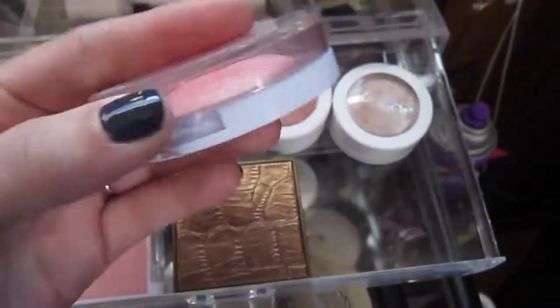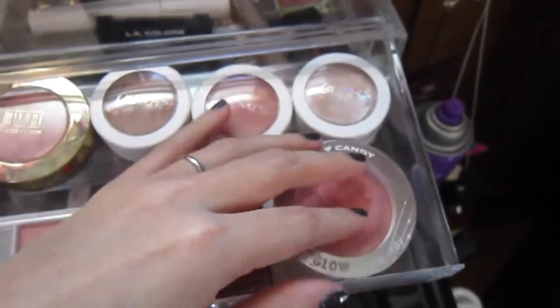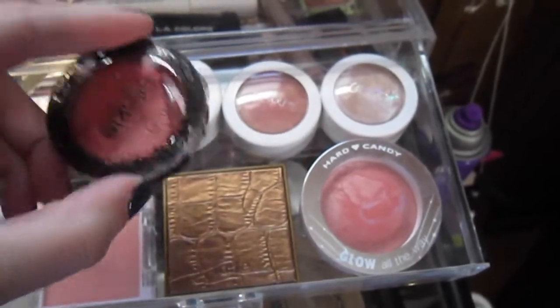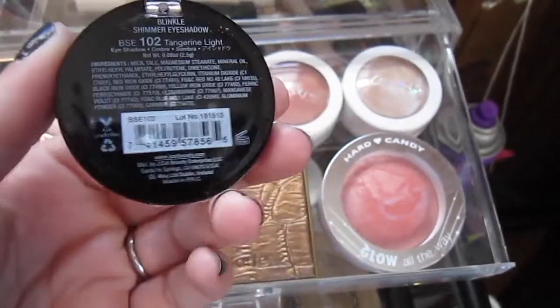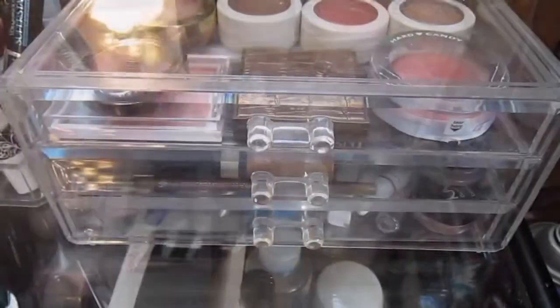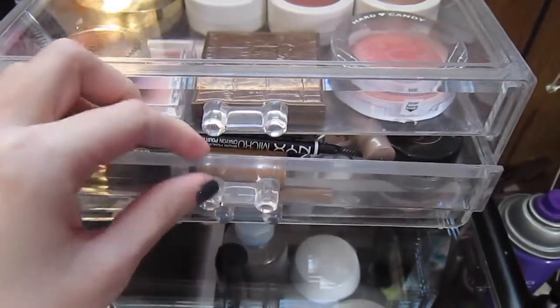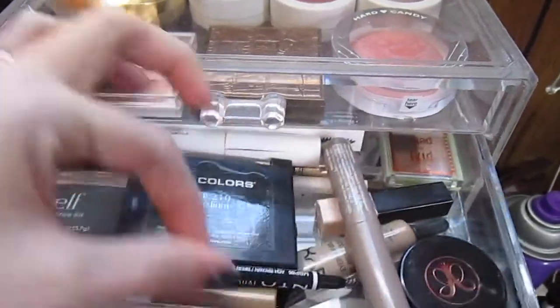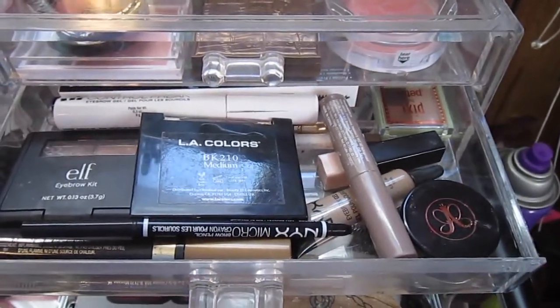Then we also have this Glow All The Way Hard Candy blush in Honeymoon, which is also more like a highlight than a blush. And lastly, this Tangerine Light eyeshadow by J. Cat's Beauty lives in here. It is already cracked. How? I have no idea. In the second drawer live half of my eyebrow products, and this is insane, guys. I realize. But here we go.